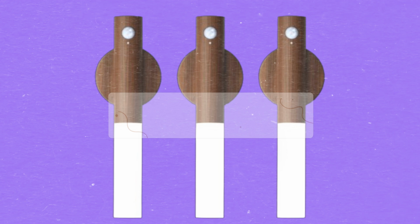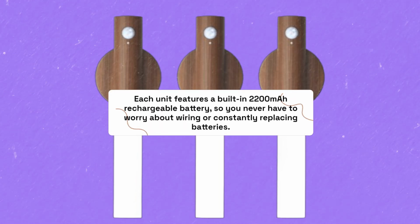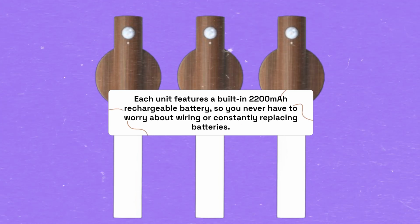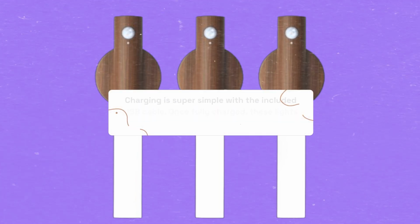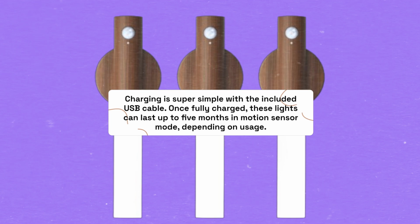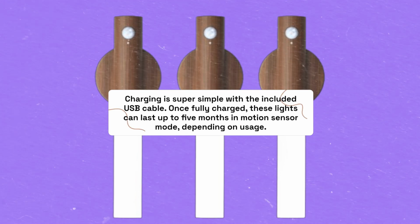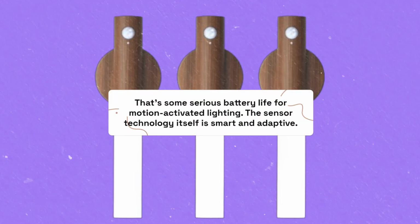Each unit features a built-in 2200 mAh rechargeable battery, so you never have to worry about wiring or constantly replacing batteries. Charging is super simple with the included USB cable. Once fully charged, these lights can last up to 5 months in motion sensor mode, depending on usage. That's some serious battery life for motion-activated lighting.